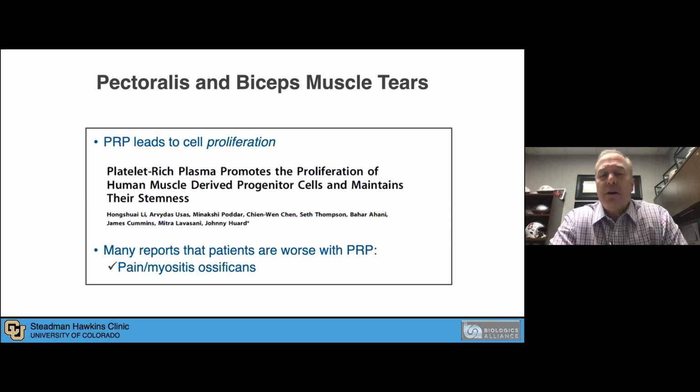What about a few words on biology and muscle tears? Upper extremity, this would be pectoralis tears, especially at the musculotendinous junction, as well as bicep muscle tears. So this is not talking about tendon, which is largely surgical repairs on both. Well, pretty clear evidence to suggest that PRP just doesn't work very well in muscle tears.